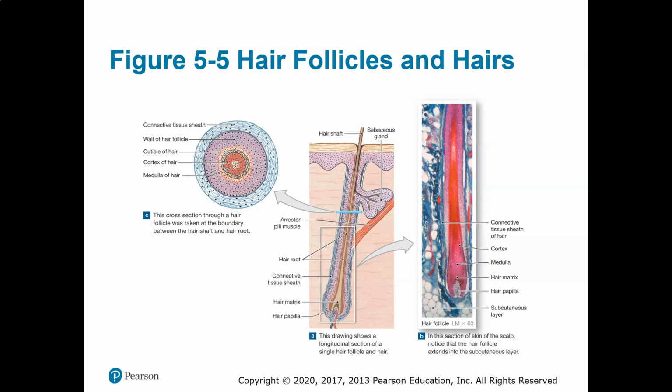Here we can see a picture of a hair follicle all the way up to the hair shaft. The hair follicle is this whole area in the box. This is the hair follicle. The hair matrix is here, and the hair papilla is here inside the hair follicle. And then the hair root is going to be below the shaft. And then the hair shaft is going to be the portion that extends out of the skin.